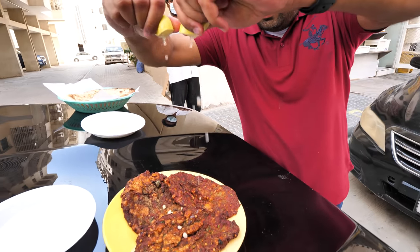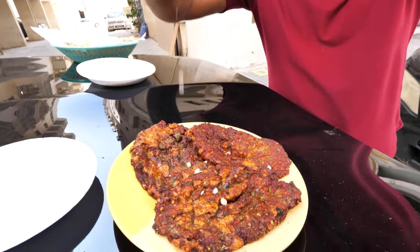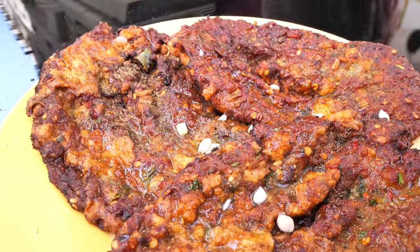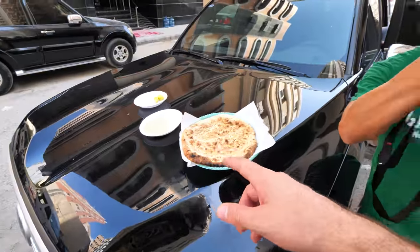Okay, time for lime. Double fist lime squeeze. Wow, that's gonna be nice. Your one and only. Look at that, just saturated with the lime there. So we got the chapli. Wow. And then it comes with some naan and raita.